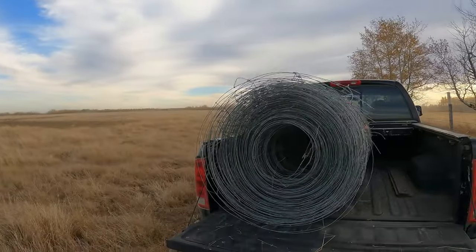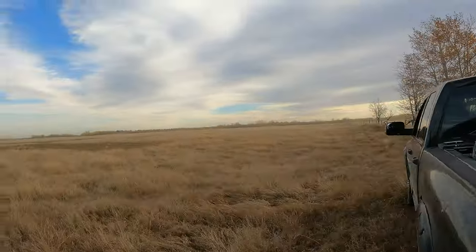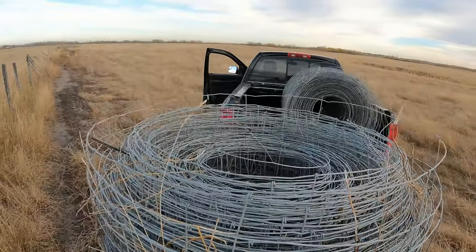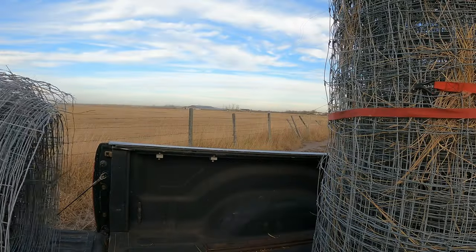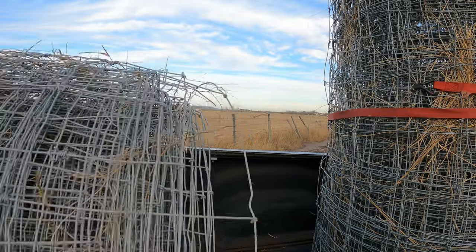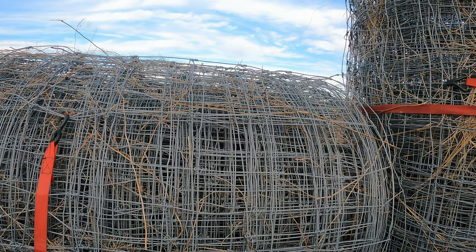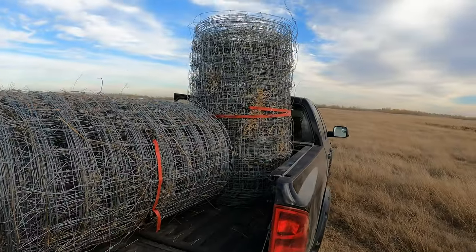I don't know if we'll be able to fit the other one in. Might have to roll it over top if I can. Well, it looks a little tight. I mean, I probably could just stand them straight up. I'm not going far. Oh, yeah. That'll last the ride home.